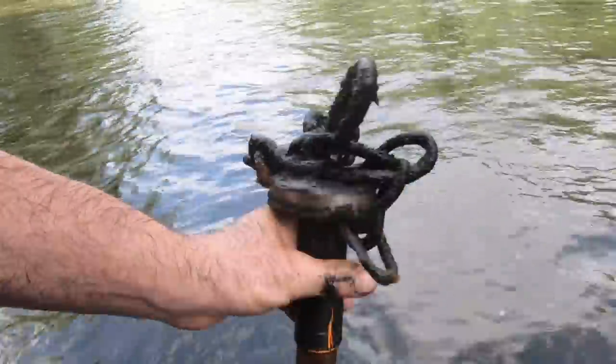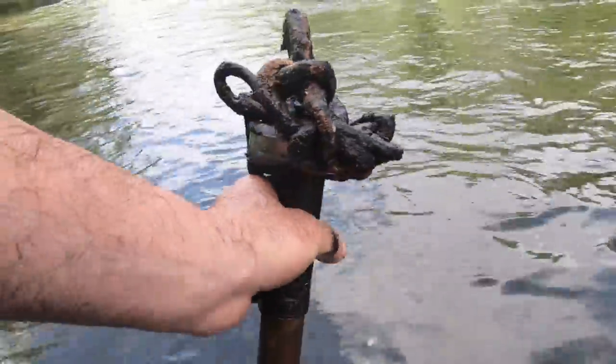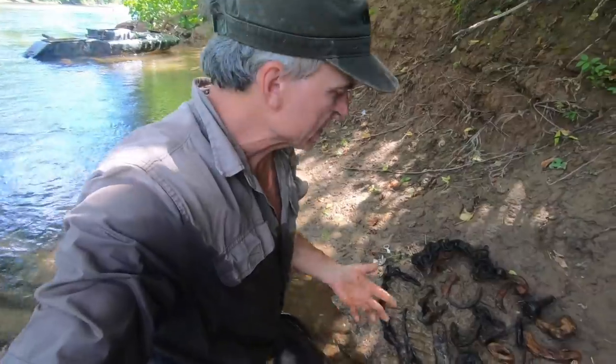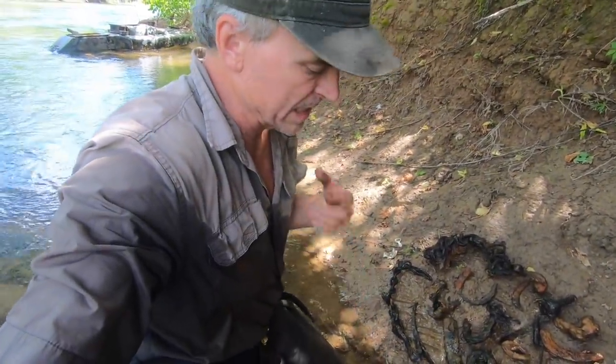Getting quite a few chains like this. That's pretty cool, isn't it? That's off an old Civil War wagon, I can almost guarantee it. Okay, so here's what I found in a quick hunt of this site. We're gonna go ahead and move to what I think is gonna be a better spot.